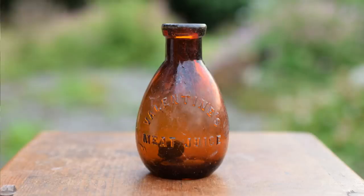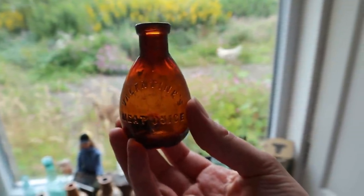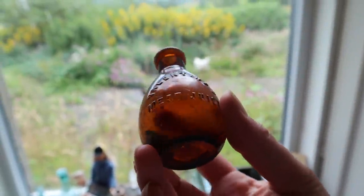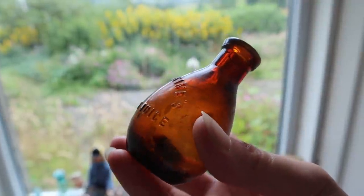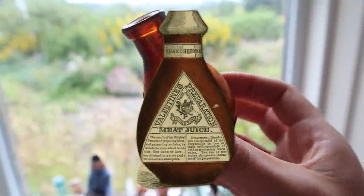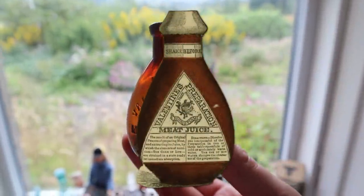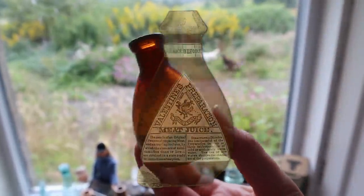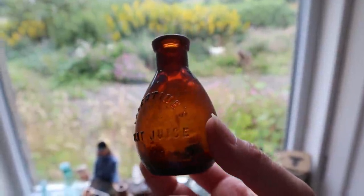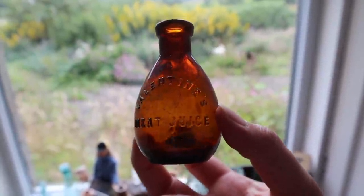But it has a little bit of a grim history. Valentine's meat juice was created in the 1870s, and was more of a quack medicine, really, than a food supplement. It claimed that it was beneficial to invalids because it replaced all the nutrients needed, but it led to many sick people becoming malnourished and even dying of starvation.